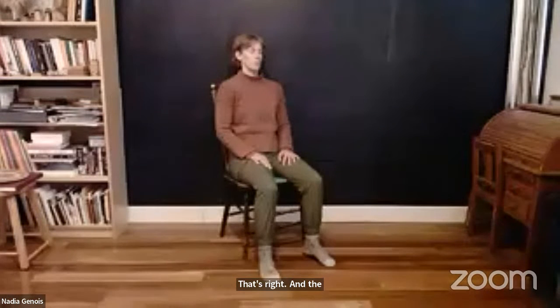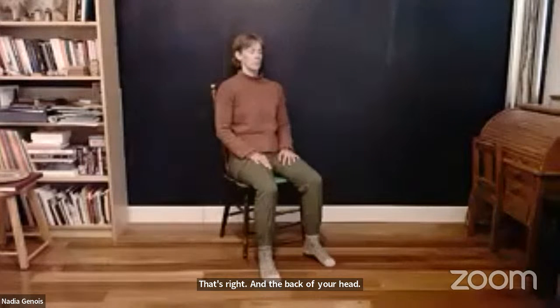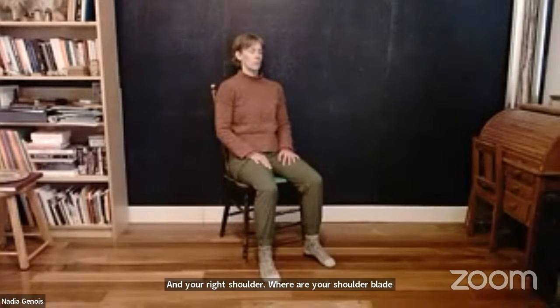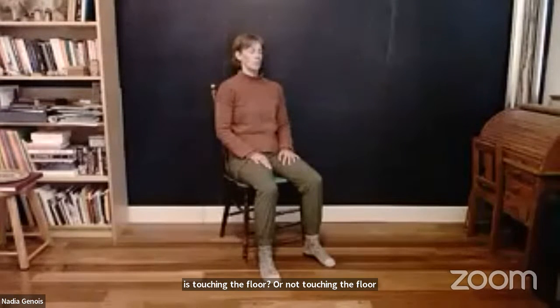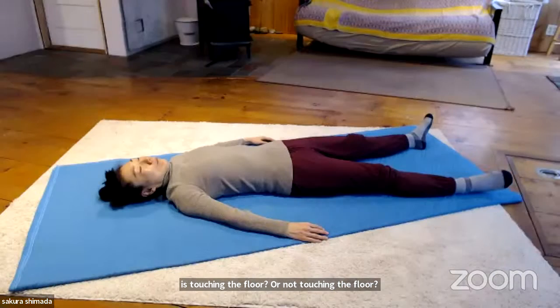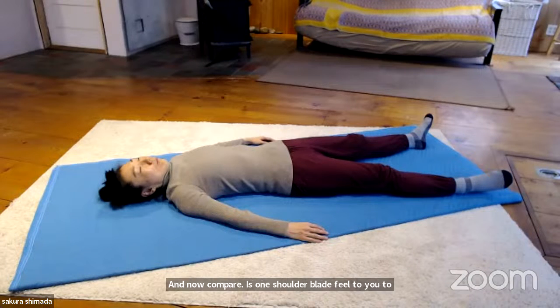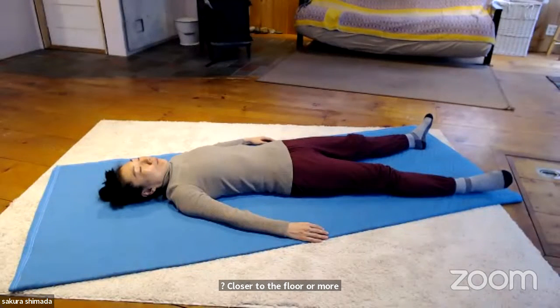And the back of your head and your right shoulder, where your shoulder blade is touching the floor or not touching the floor, and your left shoulder blade. And now compare. Does one shoulder blade feel to you to be closer to the floor or more in contact with the floor than your other shoulder?